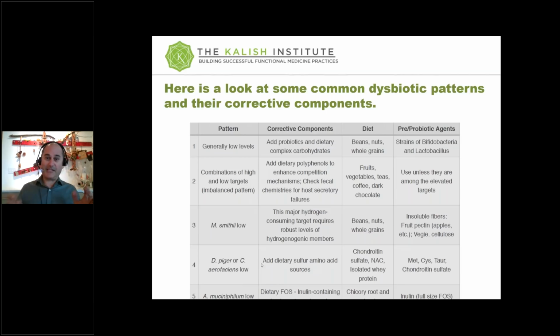So this is the punchline. This is kind of like what should be the last slide, but I'm just putting it up front. These are the ways that you can treat these different bugs, and we're going to focus on 5 different options. What do you do when you see a pattern of low levels of commensal bacteria? What do you do when you see a pattern of high levels of commensal bacteria? What do you do when you see M. smithii or D. piger or Akkermansia muciniphila, specifically what Dr. Lord calls the 3 bellwethers? Okay, so we're going to talk about low, talk about high, and talk about the 3 most important bugs on this lab: M. smithii, D. piger, and Akkermansia muciniphila.